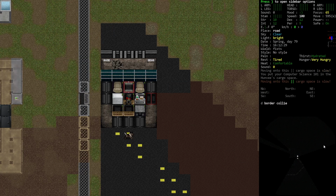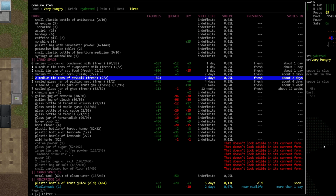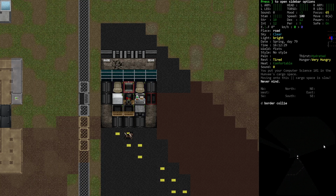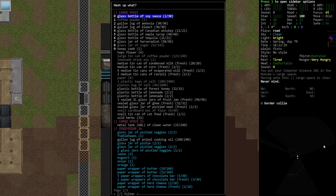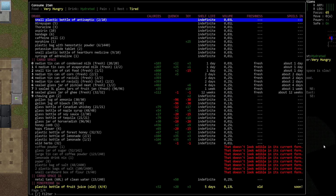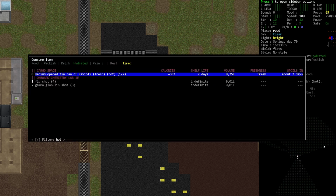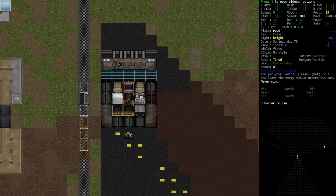Drop Computer Science 101. They're very hungry again. A medium tin can of pork, 2 medium tin cans of ravioli. Let's have some ravioli. Use the hot plate. Heat up those ravioli. And eat. And eat again. So we are tired, but I'm thinking maybe we can renormalize our sleep schedule a little bit.